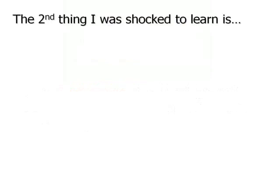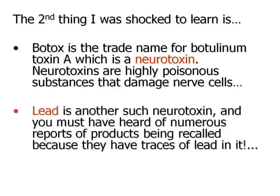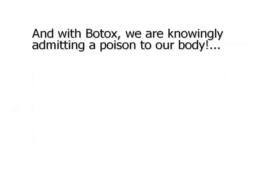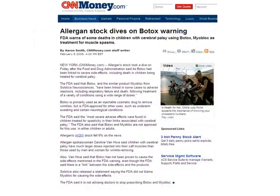The second thing I was shocked to learn is Botox is the trade name for botulinum toxin A, which is a neurotoxin. That didn't sound good at all. So I found out neurotoxins are highly poisonous substances that damage nerve cells. Lead is another such neurotoxin, and you must have heard of a bunch of reports of products being recalled because they've got traces of lead in them. Well, with Botox, we are knowingly admitting a poison to our body. And if you think I'm kidding, take a look at this.